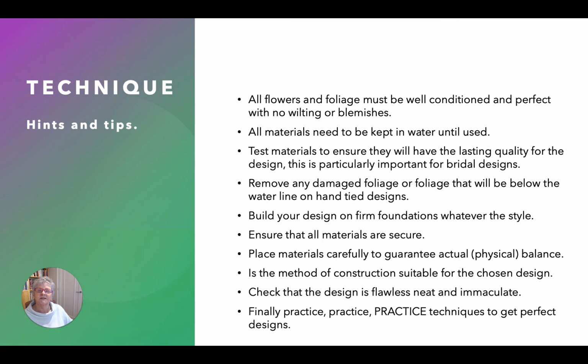So let's have a look at some hints and tips to help you with technique. All flowers and foliage must be well conditioned with no wilting or blemishes. All materials need to be kept in water until used. Test materials to ensure that they will last for the design. This is particularly important for bridal work. Remove any damaged foliage or foliage that will be below the waterline on hand-tied designs. Build your design on firm foundations, whatever the style. Ensure that all materials are secure. Place materials carefully to guarantee actual physical balance.